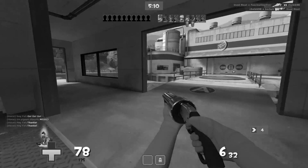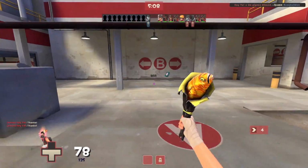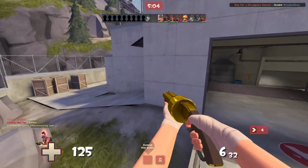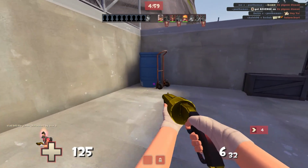For example, again, you can use the Flakjack here and you would have spent a total of 87 cents and you have an amazing looking loadout. I'm a little bit biased because this is most of mine, but still, you'll have 13 cents to spare and you would have bought 2 really nice looking Scout cosmetics. And the Hong Kong cone you can use on any class.